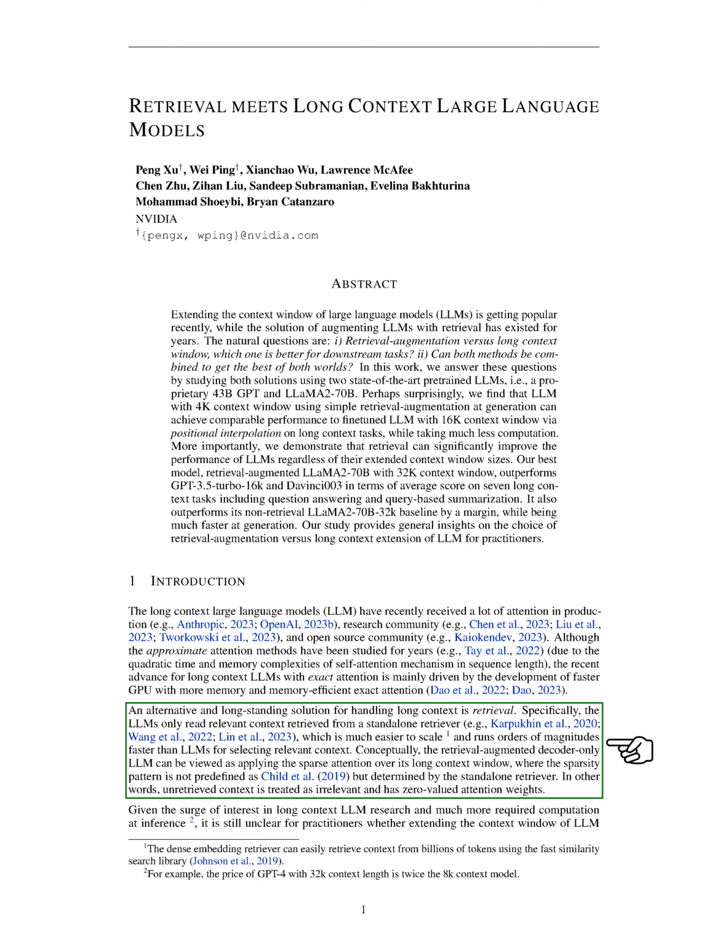You can think of the retrieval-augmented decoder-only LLM as applying sparse attention over its long context window, where the sparsity pattern is determined by the standalone retriever. Any context that isn't retrieved is considered irrelevant and given zero attention weight.